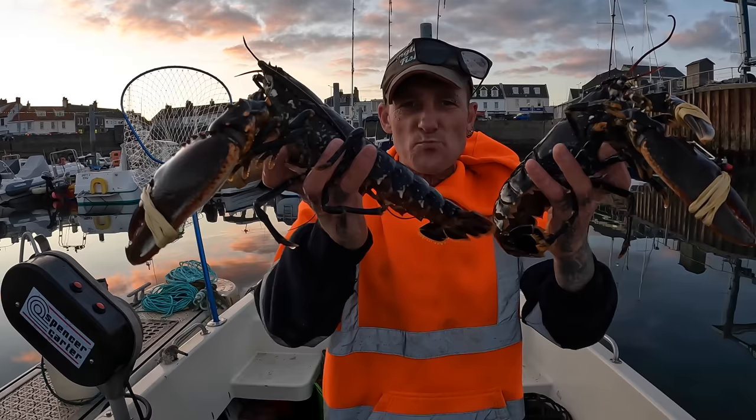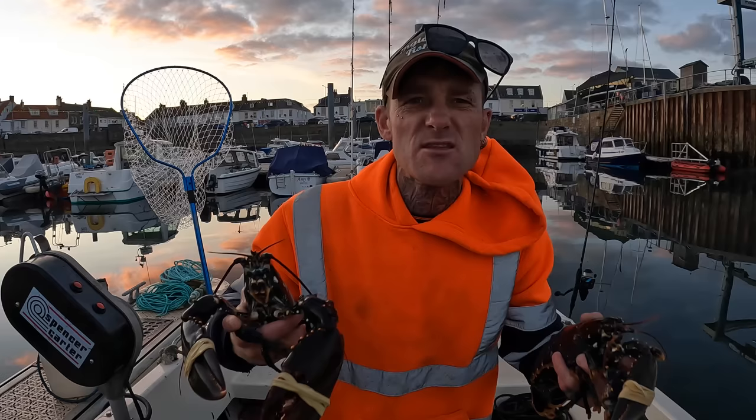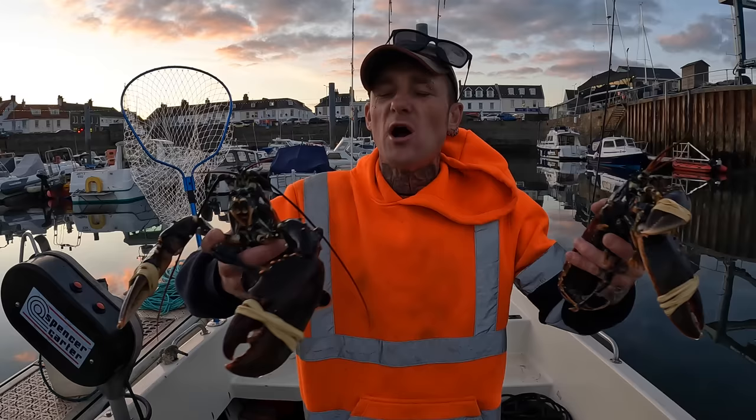Look at the size of him. He is absolutely massive, guys. That is a lovely lobster, male and a female. 2 absolute beauties there. So we didn't do too bad. We didn't do amazing, but we didn't do too bad at all, guys. I'm quite happy with that. With the brown crabs that we had, the big giants and these big giant lobsters, guys, I'm more than happy.